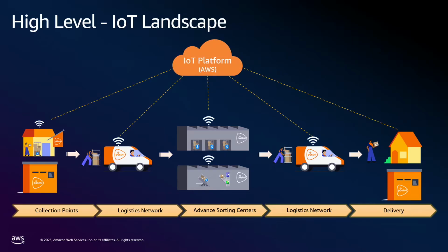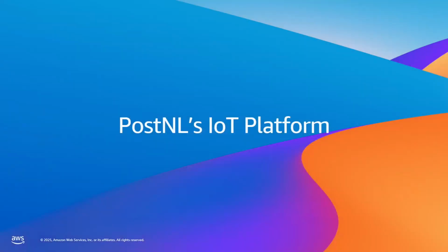And finally, this entire IoT landscape is running on AWS, and all the data processing is happening on AWS. Now, the key point here is that every touch point in this IoT landscape is a source of billions of raw IoT events, which PostNL is processing later. Now, with this, I'll hand it over to Charo to talk about PostNL's IoT platform.